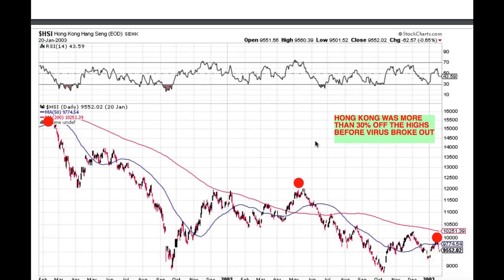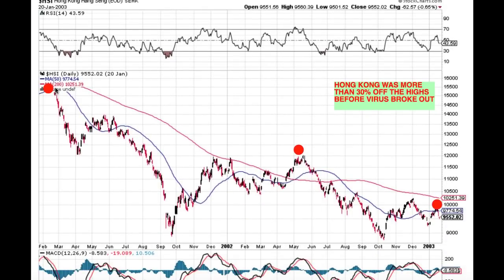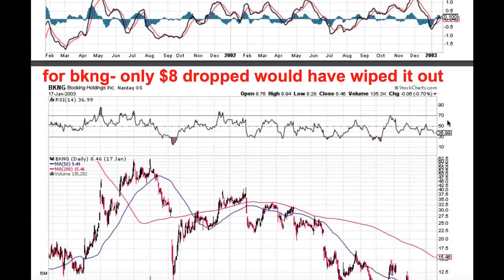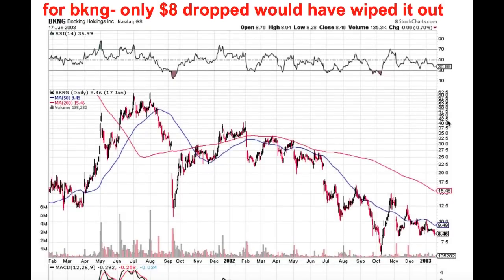So here are the details, guys. If you take a look at Hong Kong, back in 2002, 2003, it was already moving lower. Right before the market in Hong Kong started dropping on the virus news, it was already 30% off the highs. And if we take a look at where some companies were trading, just for fun, Amazon, if Amazon had dropped 21 bucks, it wouldn't even be a penny stock, because at the time Amazon was trading at 21 bucks. BKNG would turn into a penny stock if it dropped $7 or $8, because then it would be trading at 46 cents. So, guys, market conditions were totally different. BKNG went from $62 all the way to $8. In other words, stocks were already trading closer to their lows of the prior 12 months.